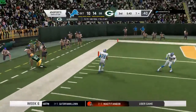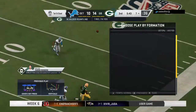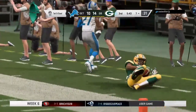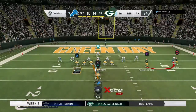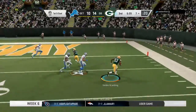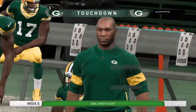That is caught at the 7. And he is out of bounds, but first he gets it inside the 10 to the 7. 15 yards on the play, first down. Watch the run, watch the run. That's going to be caught at the 10-yard line. And he's going to take it in.